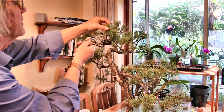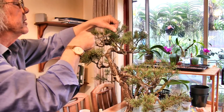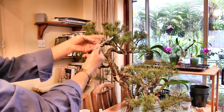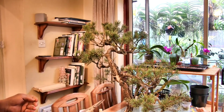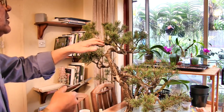No. Next time. Just going to take the 2 leads off. And then if it does back bud below that fork there, if it buds below that point, I can then take the fork off. If it doesn't, I've still got something. You can't go too mad, not on conifers. It's relatively slow growing. Now, what have we got up here?